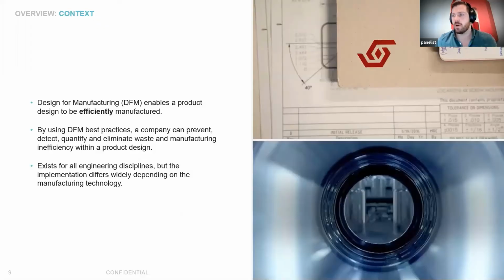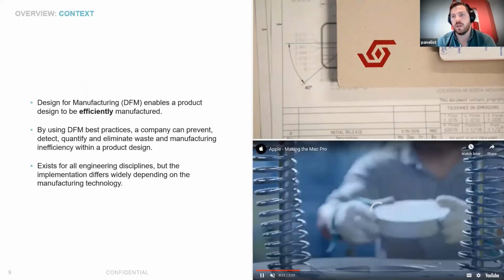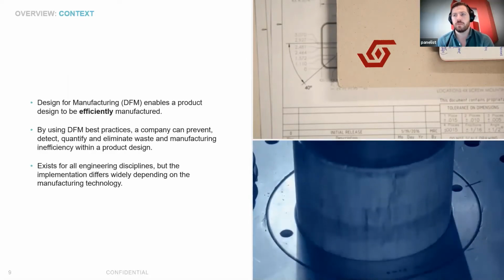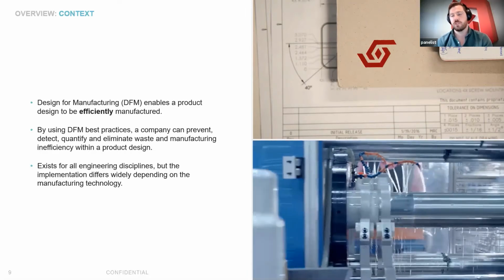So a little bit of overview. I wanted to start with a definition of what DFM is and kind of break that down a little bit. I think a lot of people think about DFM as making parts as cheaply as possible, but I personally think it's more important to make them efficiently than just cheaply.